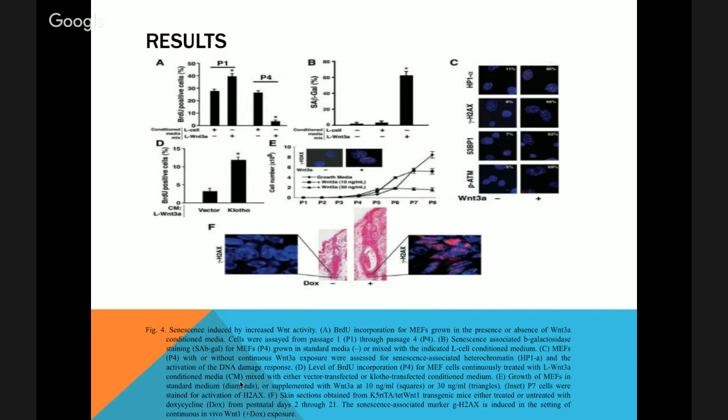C, panel C, shows MEFs in P4 with or without continuous WNT3A exposure. They were assessed for senescence associated heterochromatin, HP1A, and then the activated DNA damage response.